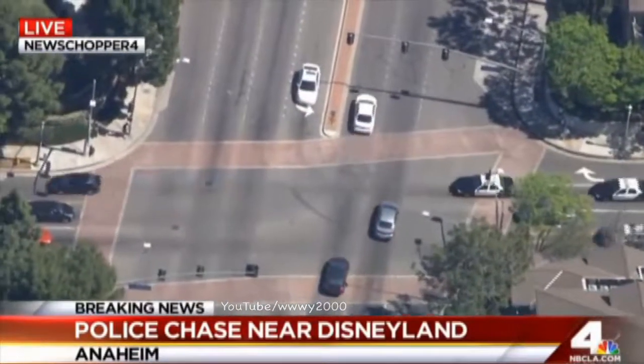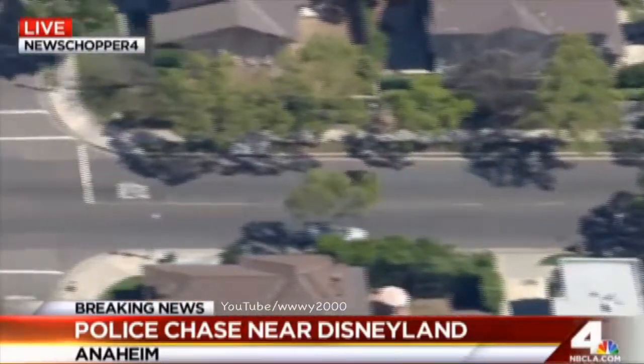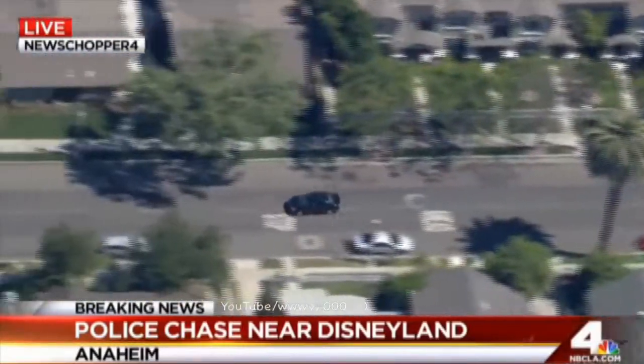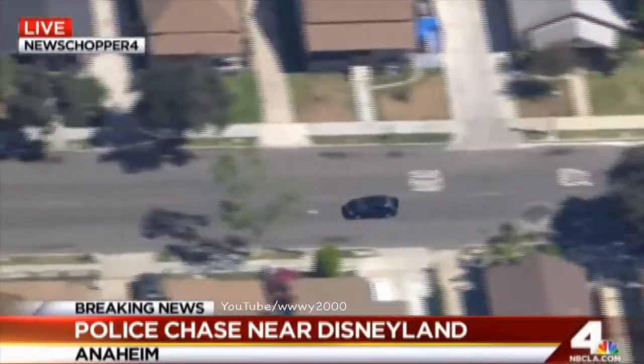You can see how the officers have to slow down. They just can't go through that intersection like the suspect does. They have to slow down and watch for traffic. They have to use extreme caution. Unfortunately, the suspect is not using that same caution, and we see them blazing through intersections sometimes.